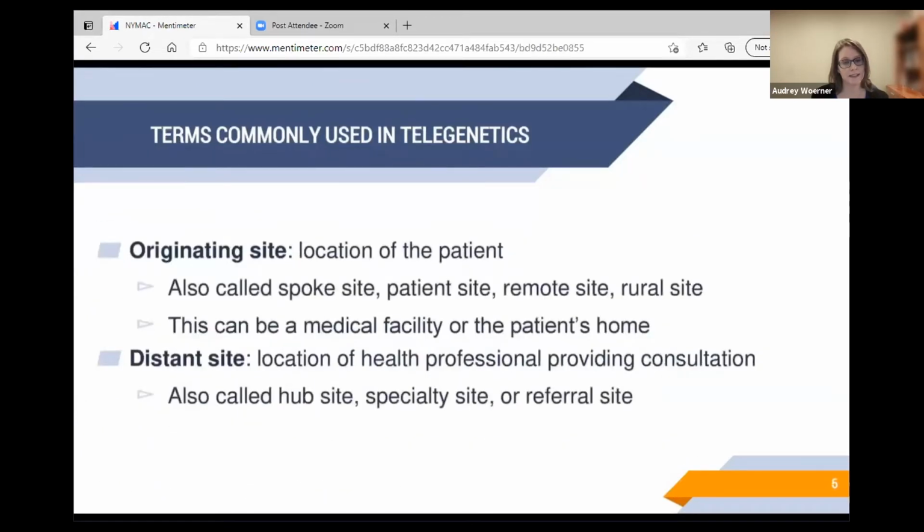The originating site is the location of the patient. It can also be called a spoke site, patient site, remote site, or rural site. This can be a medical facility where the patient travels to, or it can be the patient's home. And certainly with the pandemic, the patient's home has become a more frequent originating site.